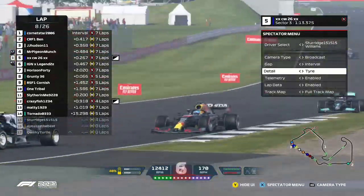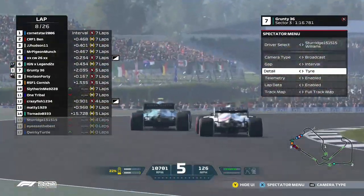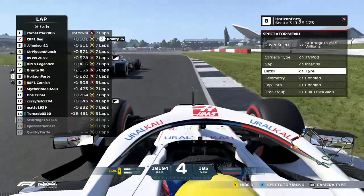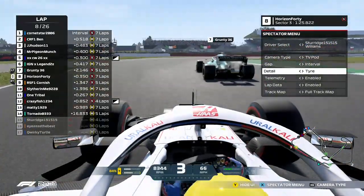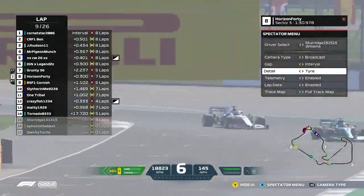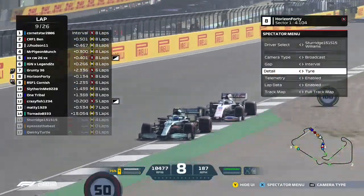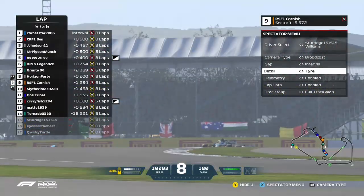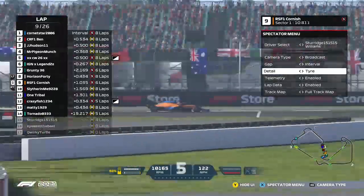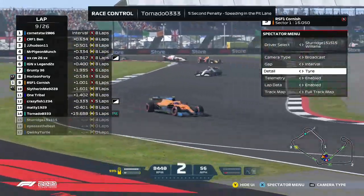CW couldn't capitalise on it. But Grunty is going to pass Horizon. Grunty is on the move, up to 7th now. Next up for Grunty is Legends. Oh, Horizon was thinking back at him. But no, so Grunty's up to 7th. He's got 2 seconds in front of him to catch the top 6. I reckon he can pull that gap though, because he's in the Aston Martin. Behind them, from the back of the grid, Cornish is up to 9th place at the moment.